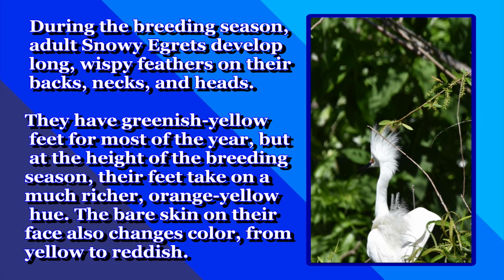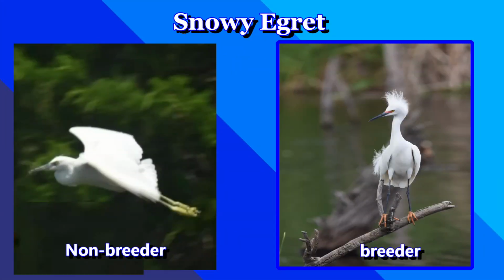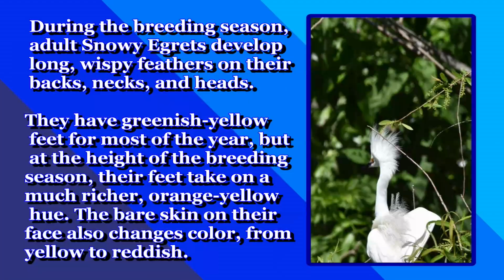During the breeding season, adult snowy egrets develop long, wispy feathers on their backs, necks, and heads. They have greenish-yellow feet for most of the year, but at the height of the breeding season, their feet take on a much richer, orange-yellow hue. The bare skin on their face also changes color, from yellow to reddish.